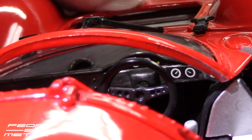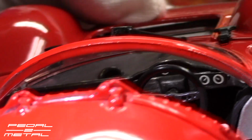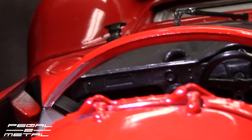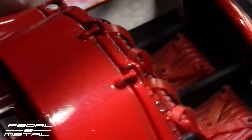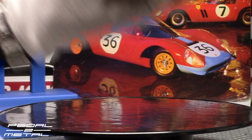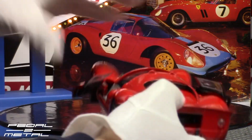All right, we'll go ahead here and check out the interior. There we have, you can see there's some gauge detail, not a whole lot there. This one does not have the Prancing Horse logo on the steering wheel for whatever reason. And this one is the same red seat, same red steering wheel, and seat belts as the yellow one. Pretty cool.